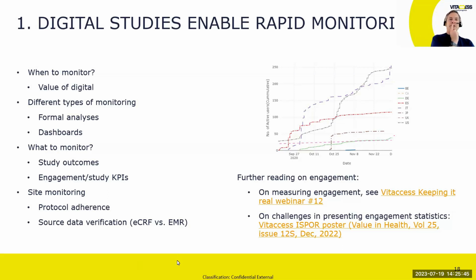So we talked about dashboards there, and additionally we have more formal analyses. Typically we would have a statistical analysis plan that's developed in the pre-launch phase of a longitudinal study, with a series of formal interim analyses conducted, say, every 6 months, maybe every 12 months. Those are another good example of monitoring where we can look at the study variables. Are they going towards answering the research questions that we have, as well as perhaps study KPIs that could include engagement, which I'll talk about in a minute. And what to monitor, that's as I've mentioned there.